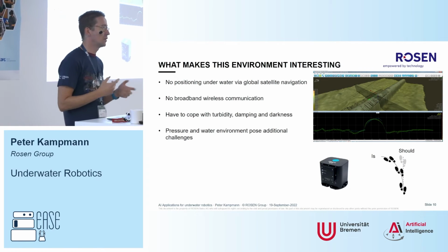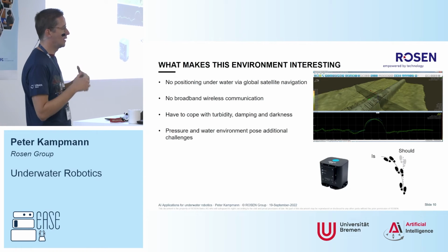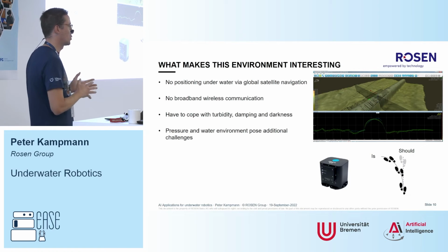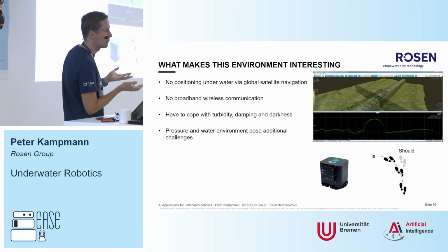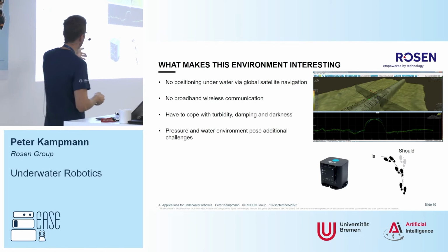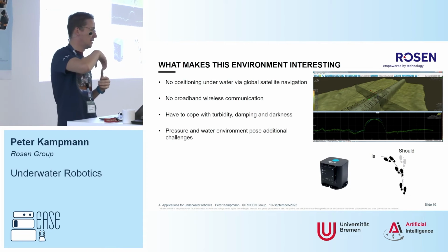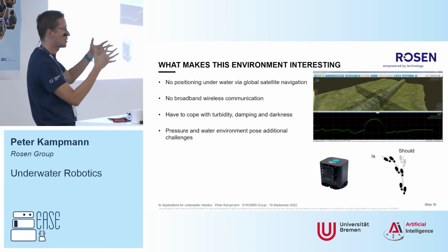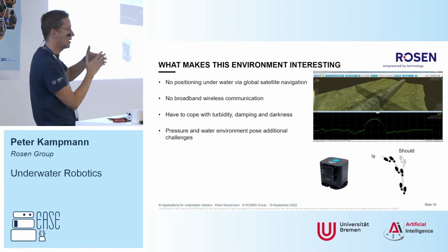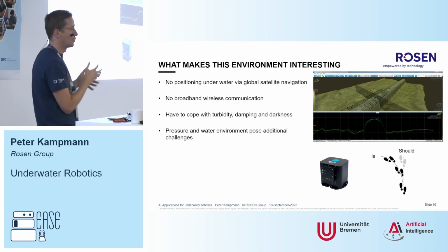But I think you need to distinguish between the idea of creating a map and the idea of inspecting something. If you're going to create a map, you don't need to localize using landmarks. You're using just the onboard sensors like these fiber optic gyros, and you're traveling across waypoints that you have predefined. Normally you have some kind of lawnmower pattern where you're going up and down, and you have an overlap where you can try to realign your sensor data in order to compensate for the drift. And in the post-processing, you're generating the map.